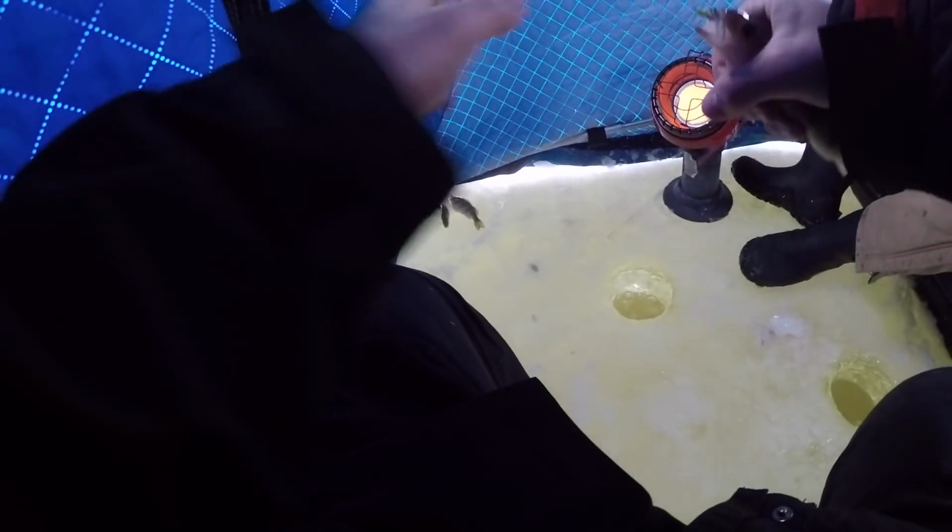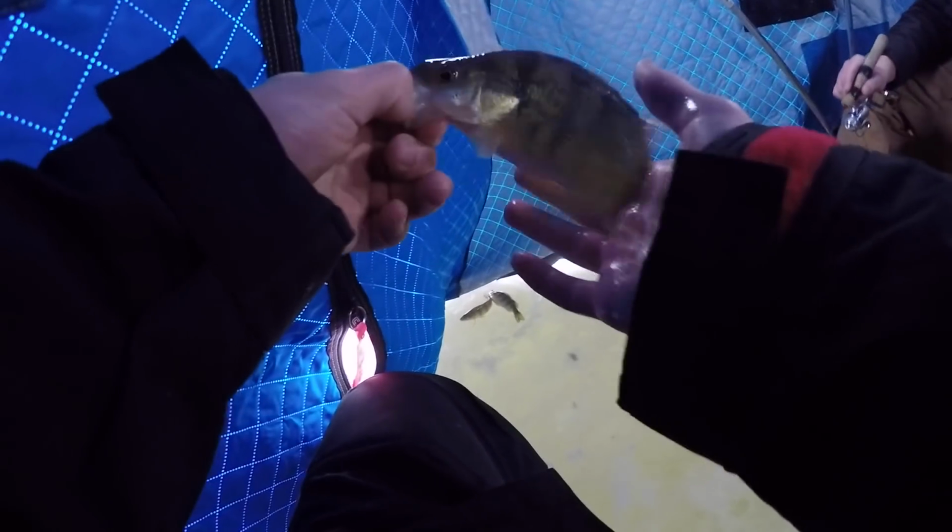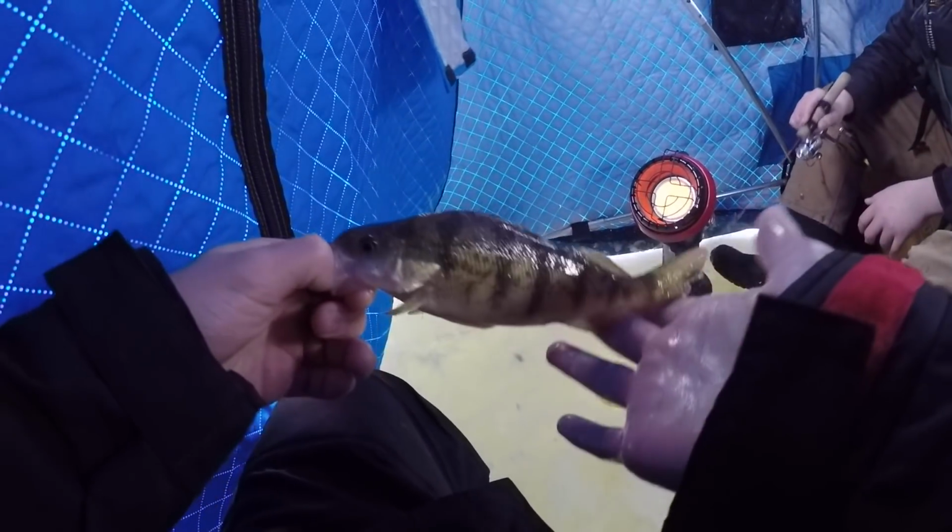Oh my gosh, guys. That is a nice one. Holy, that's like an 11 incher. Oh, that's like an 11 incher right there. Oh my gosh. That is a nice one, guys. We are on the perch. Look at this. This is like a solid 11 right here. Look at this. That is a nice perch right there. They come in like schools. That is a big perch. Oh my gosh.